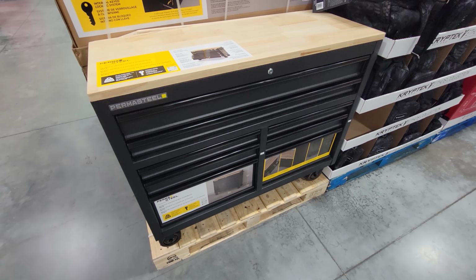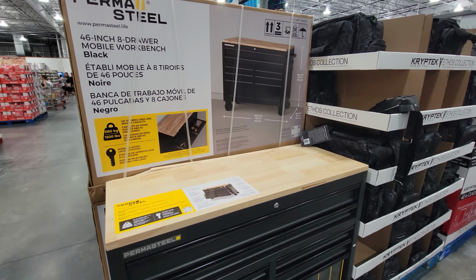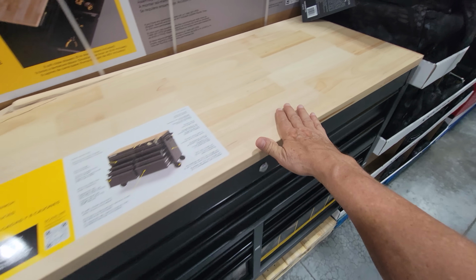And here's another great Father's Day gift idea here at Costco. This is the Permasteel 46-inch 8-drawer workbench. Now, it's got the wood top here, which is nice.